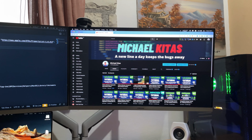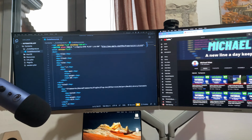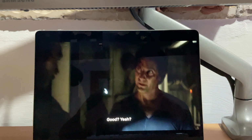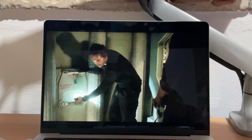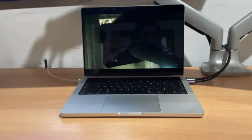I got this MacBook because it's powerful enough to run all of my projects, and with the Mac OS it feels like a smoother coding experience. Now the display is a 14 inches Liquid Retina XDR with a resolution of 3024 by 1964 and makes it a great experience for long hours of coding because it looks crystal clear.